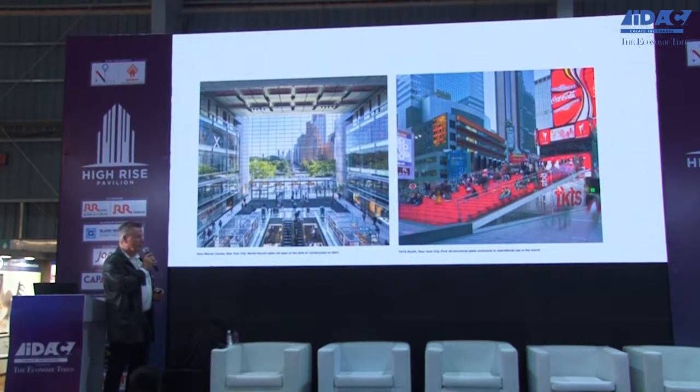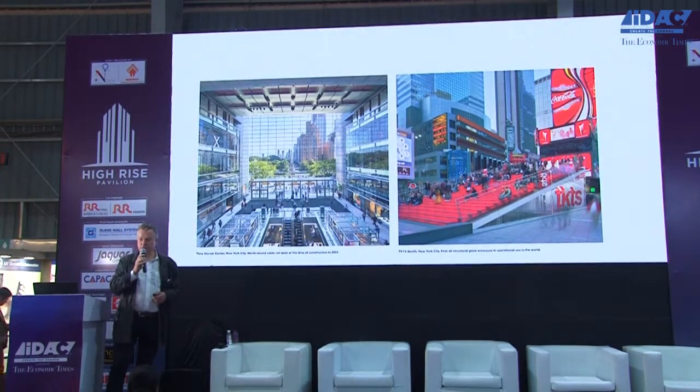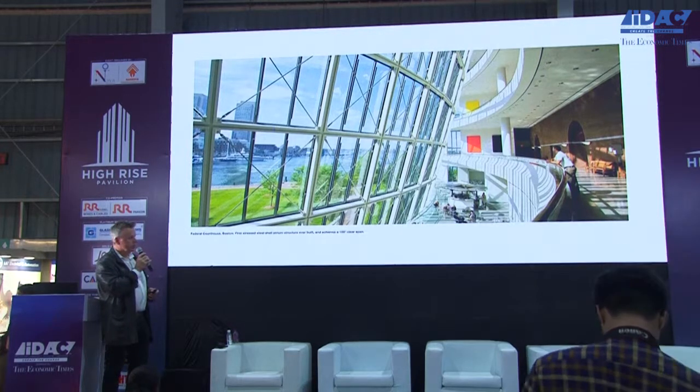On the right is an all-glass structure where the walls are glass, the beams are glass, and the stair treads are glass. It's in Times Square in New York City. This is a collaboration with IMPay in Boston. Boston Federal Courthouse is a stressed shell structure spanning 100 feet. It's only 10-inch structural depth.